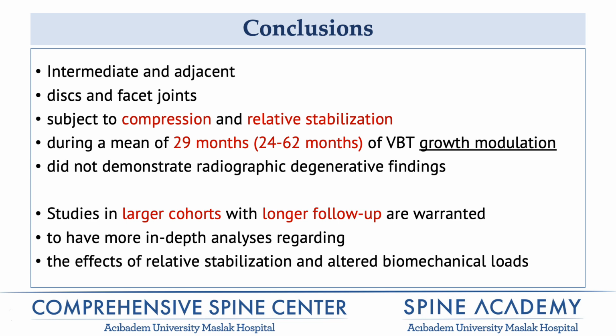In conclusion, intermediate and adjacent discs and facet joints, subject to compression and relative stabilization during a mean of 29 months of VBT growth modulation, did not demonstrate statistically significant radiographic degenerative findings. Studies in larger cohorts with a longer follow-up are warranted.